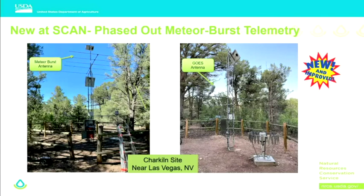Also, NRCS as an agency is divorcing itself from meteor burst technology. There are a bunch of reasons for that, which I won't go into, but I'm super excited to be done with the comically large antenna at every site that's way up at the top of the tower. That's just allowed wind to do a lot of work on the site, working the site over and over and aging them quickly.